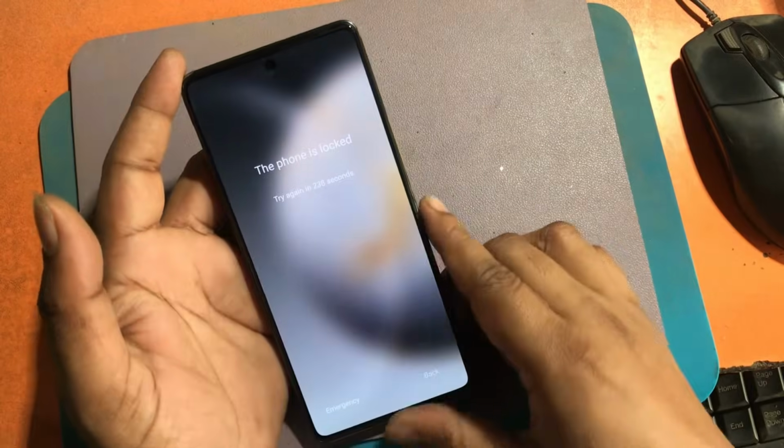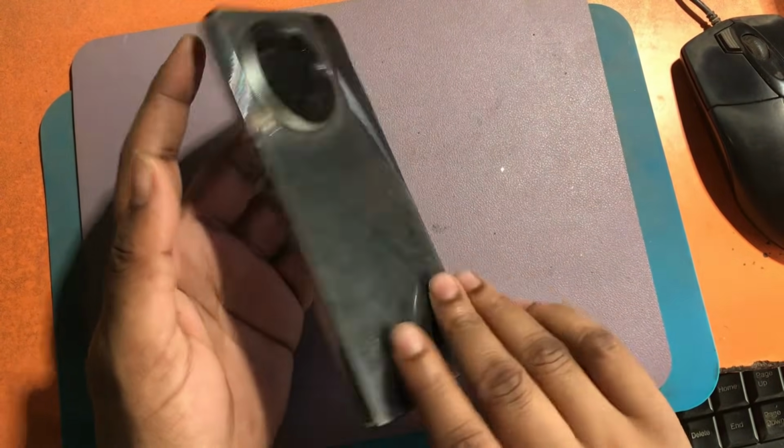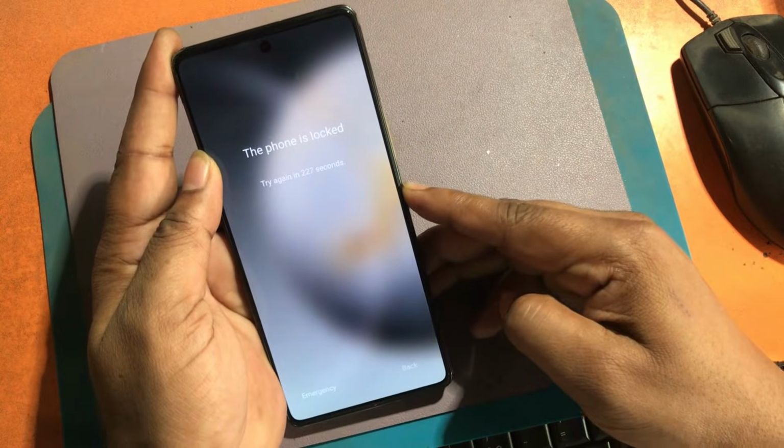This is my Tecno Camon 30 model Android smartphone. Unfortunately, I forgot my phone password. If you've forgotten the lock screen pattern, here are some methods you can try to regain access to your device.